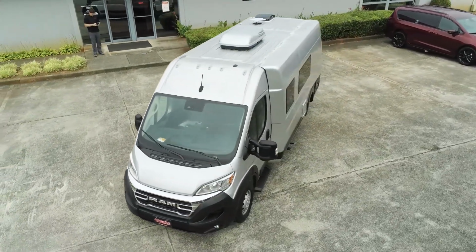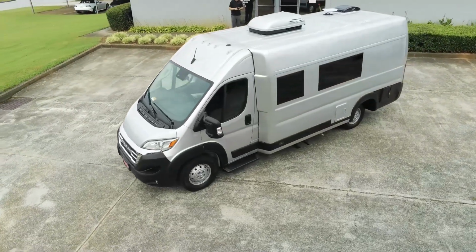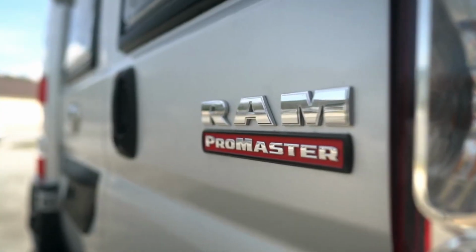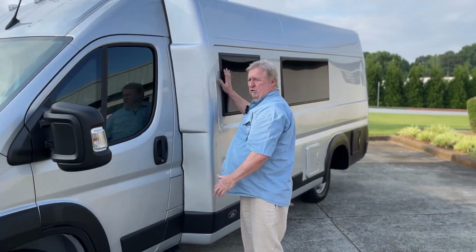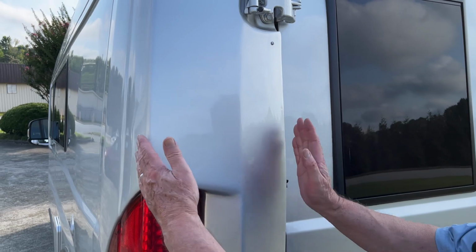Now, when I say wide body, here's what I'm talking about. First off, we start with the Ram ProMaster 3500, which is the best basis for the RVs for many companies. But what we do that no one else does is we pop out this side of the van 9 inches with a steel structure to give you more room inside. Of course, we did it for the RV for the people in wheelchairs so we could have plenty of room inside, but that also allows a massive amount of room inside of this van for normal people as well.